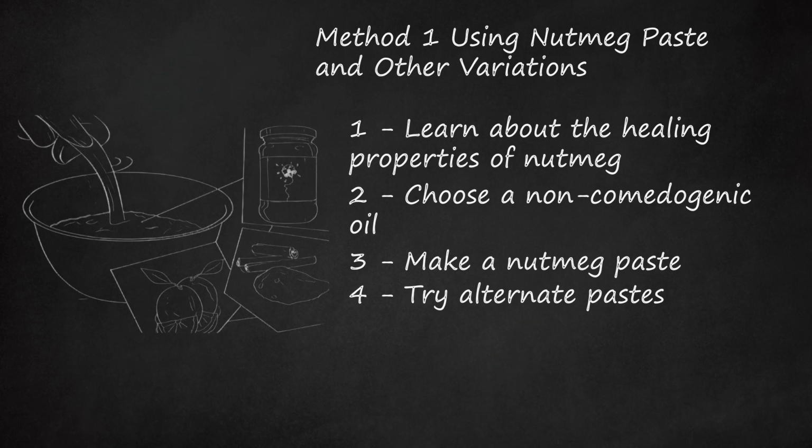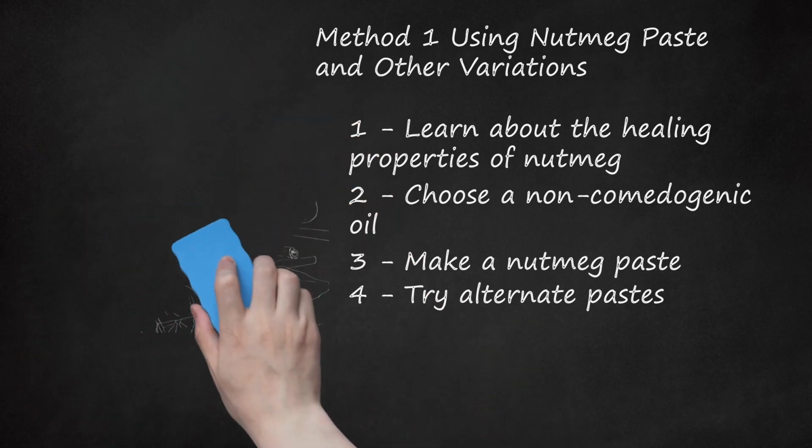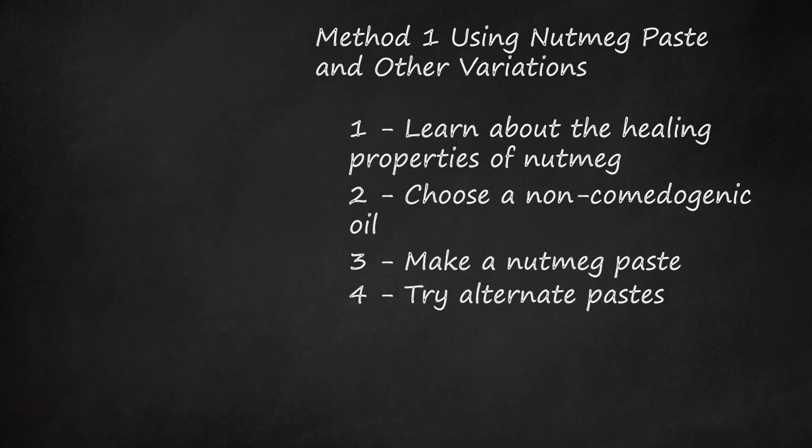Garlic has many antibacterial, antiseptic and anti-inflammatory properties. A traditional Ayurvedic skin treatment calls for you to crush 2-3 cloves of garlic into a paste and apply it directly to your face. Mix in some plain yogurt before applying it if you have sensitive skin. All of these alternatives to the nutmeg paste should follow the same application steps listed below.